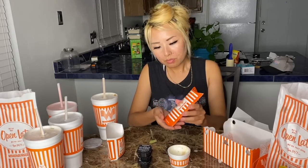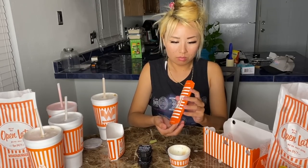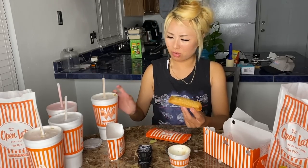All right, let's try the apple pie. So this one, we're gonna compare it to McDonald's. Ooh. Let me tell you, I really like the apple pie at McDonald's. It kind of looks really similar, actually. All right, there you go.